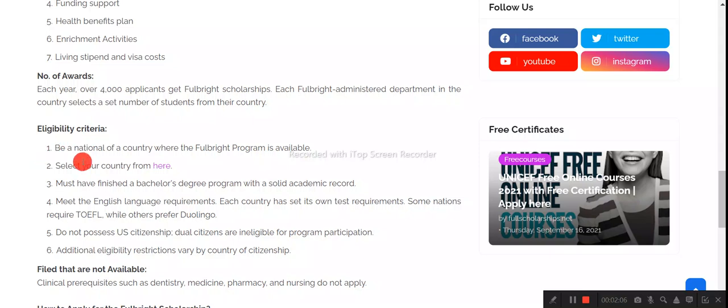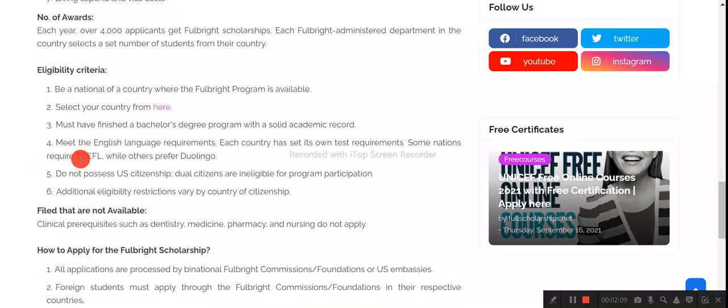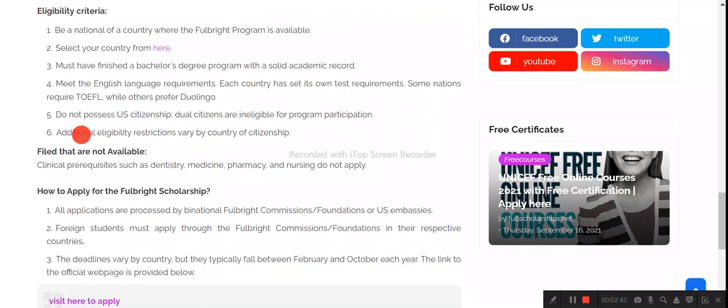Then the eligibility criteria for this opportunity: you should be a national of a country where the Fulbright program is available, and we'll show you where the list is. You must have finished a bachelor's degree at least. Then you should meet English requirements. Some nations require IELTS and TOEFL, while you can skip them if you have enough English proficiency. But for visa purposes, I recommend you take them, because the United States has tough visa restrictions as well as tough criteria. But if you get selected, the visa will be easier for you because they are themselves giving you the visa.